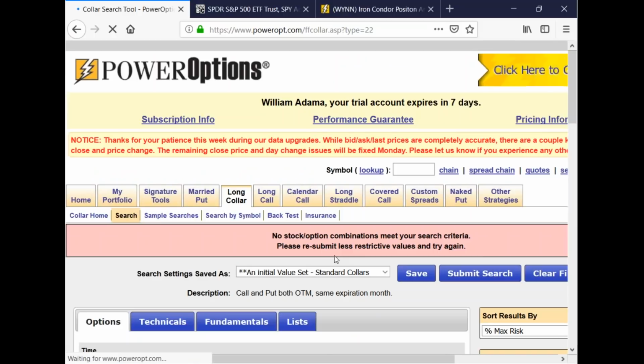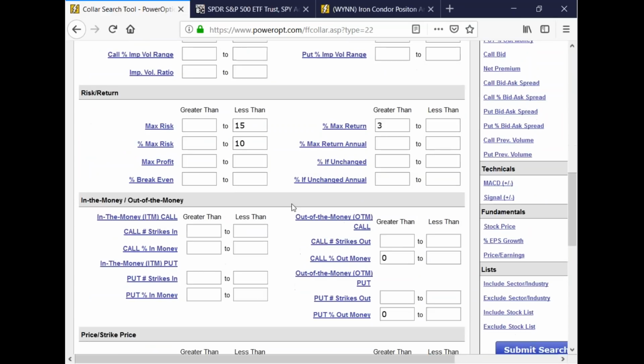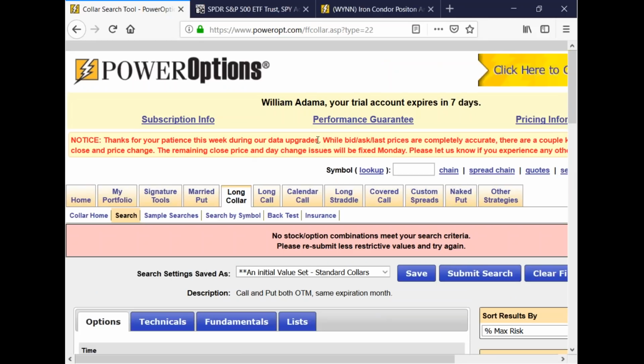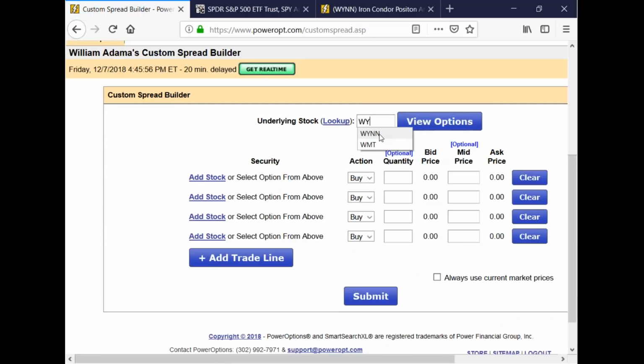And you could just set up the search to find what you need. Let's just go to see if I can find something here. Okay, well let's take WIN for an example. I'll just take WIN on the custom spread tool. So again, we know WIN is at 105. What might be a good combination for me if I bought 100 shares now if I thought WIN was going to recover? I don't know if this is Denny's as well. And Sam, I'm getting to that as well.